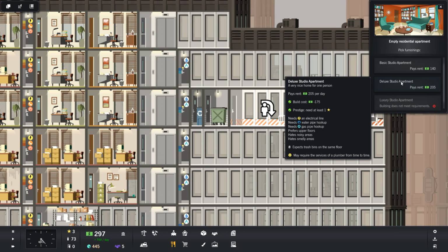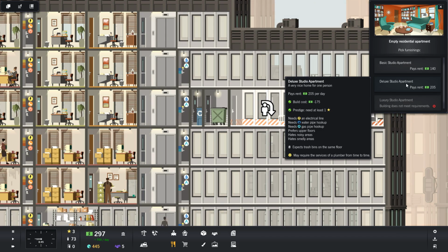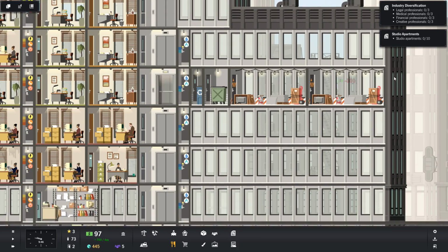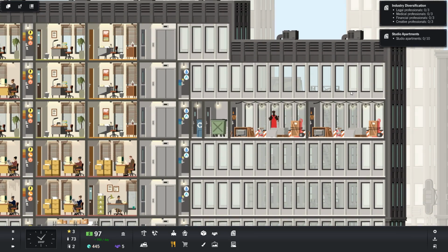So as we can see here, there is a difference with the deluxe, but the deluxe requires gas, and that is something which I've not really tapped into yet, and is something which I am going to avoid for the time being. Plus, they also prefer upper floors, and right now we're only on like floor 3, I think, so we're really not that high at all. So what I'm going to do is get you guys moved in there, and that is going to bring us in some extra money.